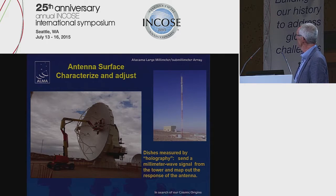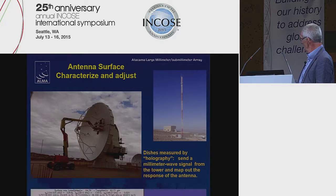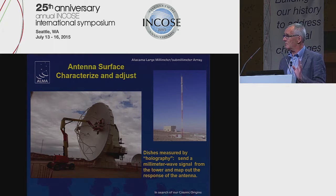And for that purpose, we have a holography tower where there's a millimeter wave transmitter on top. There is a holography receiver mounted at the secondary focus. And by measuring the pattern of the receiver, here is a map before, as we received the antenna, and this is a map after. That means that the person here has a tool where he or she adjusts every separate sub-panel in this dish by so many microns that it will fit exactly the parabola that's needed.